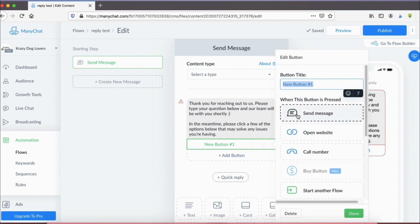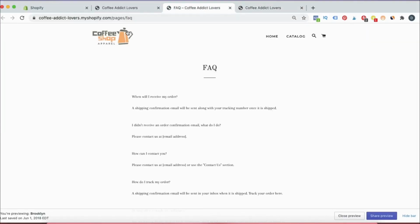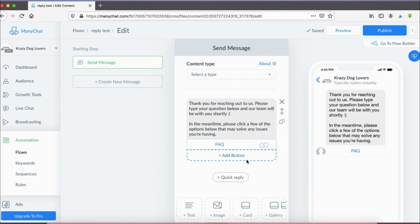So I can add button again. And for this one, I want to say open website. Over here, I'm just going to say FAQ, if somebody wants to check out frequently asked questions. I'm going to say open website. Now I'm going to come back over here and say this is my FAQ for my website over here. I'm just going to go ahead and copy the link, come back here and paste it in. So if someone, while they're waiting for somebody to get back to them, can actually click on FAQ and view some of the questions that may help them solve their problem.